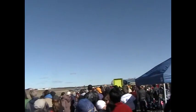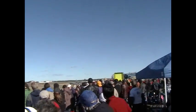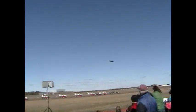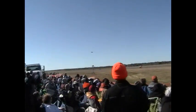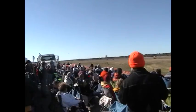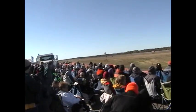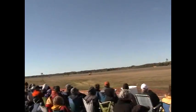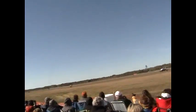Show center, he'll be traveling just under the speed of sound at about 650 miles per hour. That's still less than top speed. Straight up.